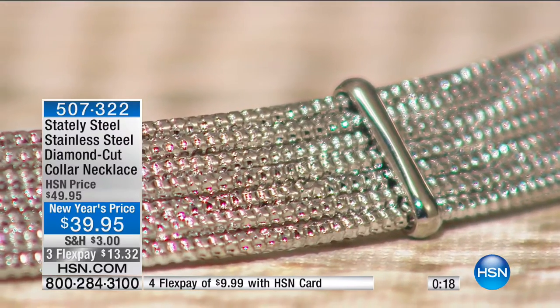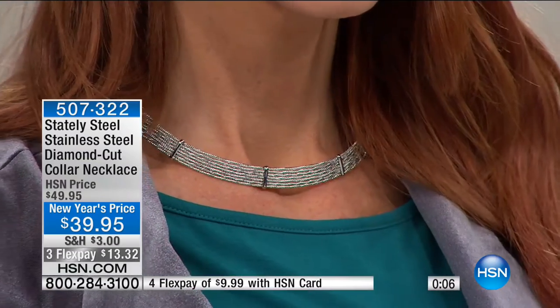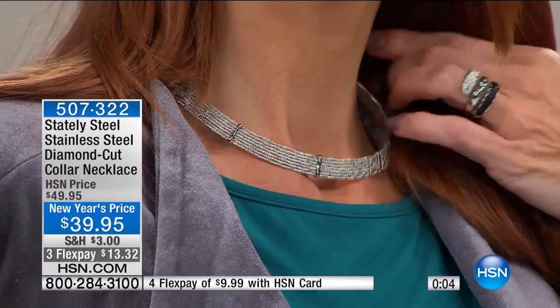But I think when you see it on Sonia, then I think you really can appreciate the way it just almost glows. Absolutely gorgeous piece. If you want it, $39.95 is going to be your price. I think you're going to love it. Whether you wear it with an LBD, little black dress, or a moto jacket, right?